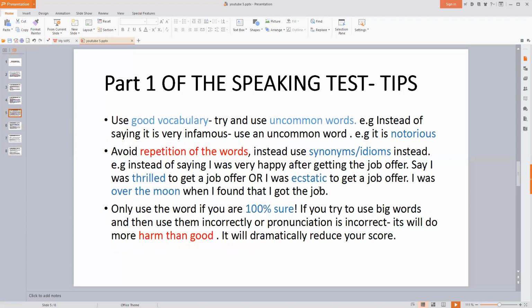Now, the next tip I have for you for the speaking part 1. Use good vocabulary, okay? It's very essential. But please try to use something that is uncommon, okay? Now, good vocabulary doesn't mean you have to memorize the Oxford Dictionary, okay? You don't have to use very, very big words, trust me. I got an 8.5 and I'm telling you that. You don't have to. You just use an uncommon word.